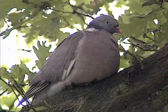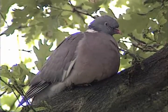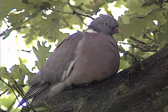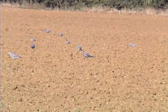In addition, the wood pigeon has the ability to produce a type of milky fluid to feed its young. This highly nutritious compound means young birds fledge remarkably quickly. They can be recognised in the early months of life by the lack of the bright white collar.